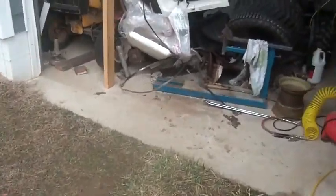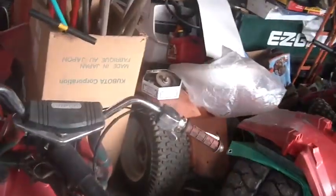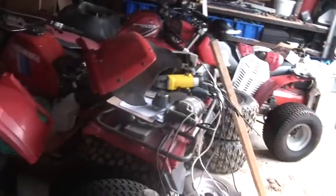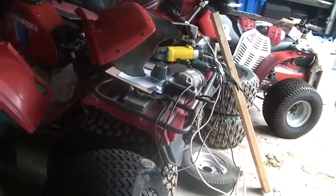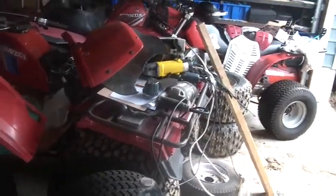But typically when you use it, you put it in low, and it's very controllable and very useful in low. With the wide stance they have in the back, they're actually stable. They don't feel like they're going to flip over. My real problem with them always felt like it was hard to stay on the bike, hard to keep from falling off the bike.